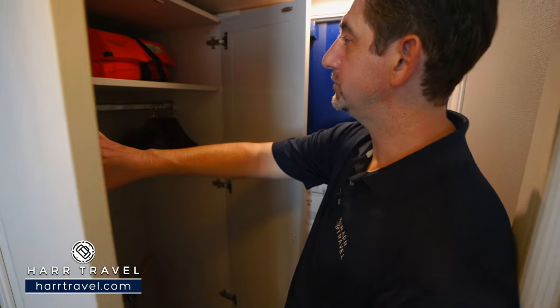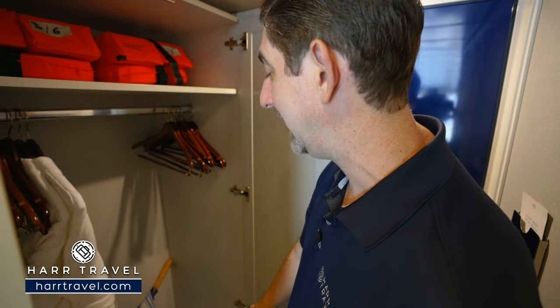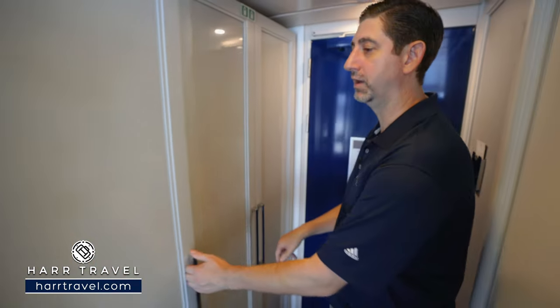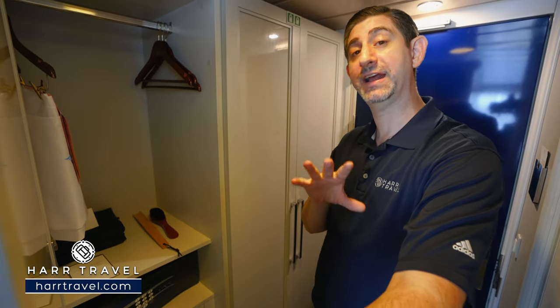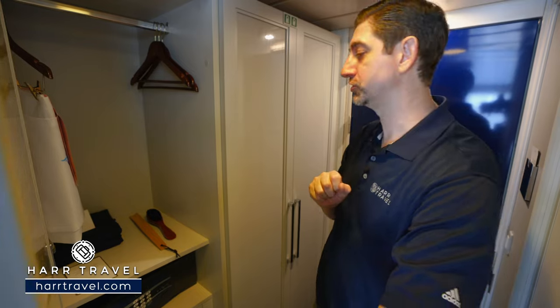In here, you've got hanging storage all the way across. You've got those extra comfy Oceania bathrobe and slippers. And you'll also find the golf umbrella that you can utilize here on board. On this side, you've got hanging storage all the way across as well. You're gonna have complimentary shoe shine service. And another great upgrade is you're gonna have some complimentary laundry services as well as part of the concierge level.